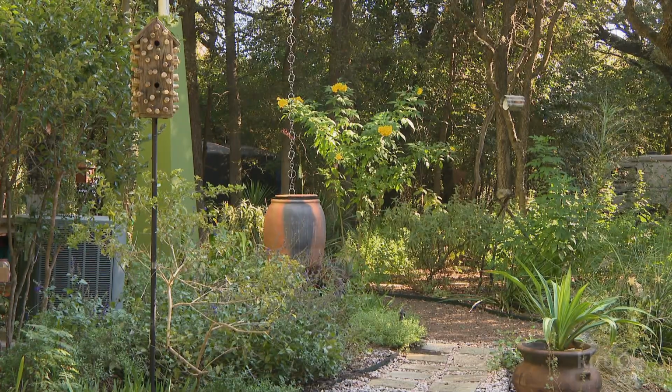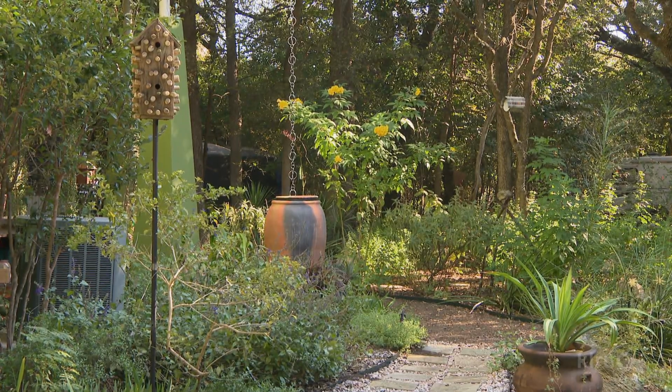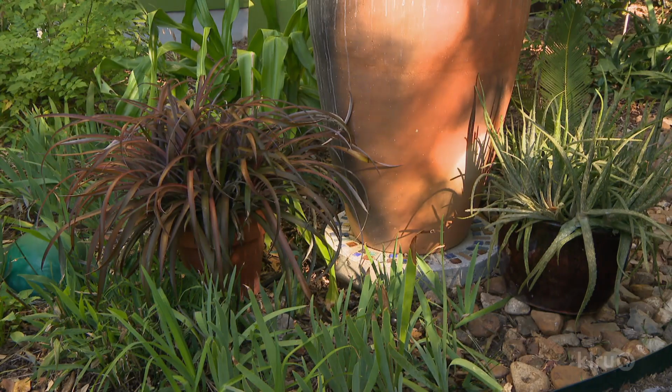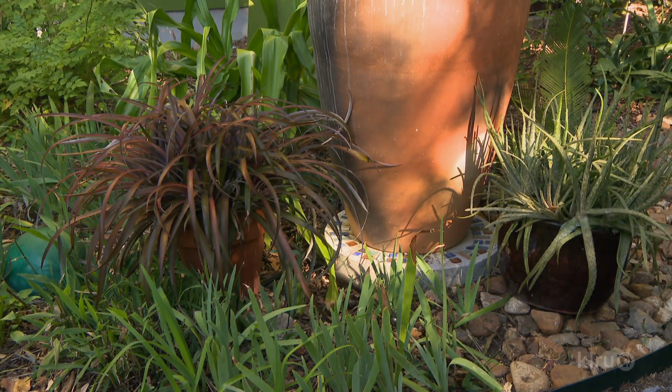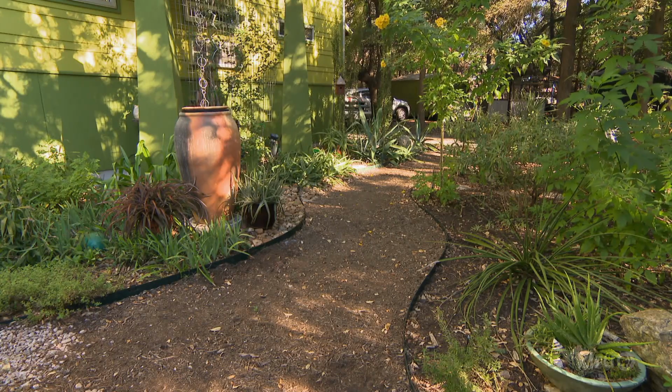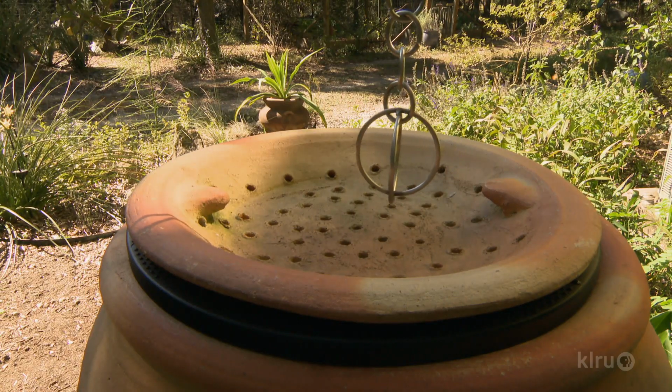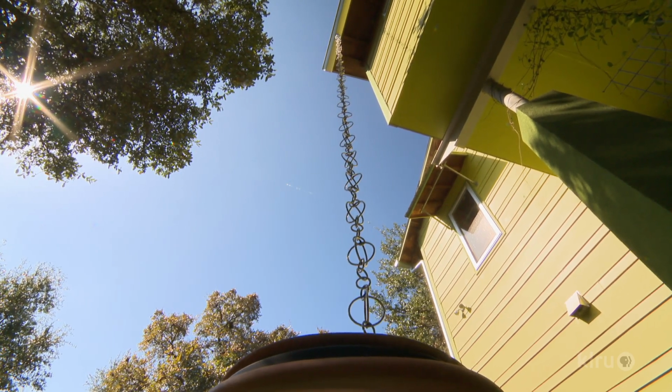To prevent washout on a front walkway and to water potted plants, they installed an attractive ceramic collection tank. We built a concrete pad underneath it, and we decorated it with tiles, sort of to give it a little bit of a mosaic look. We wanted something rather than just a downspout, so we put a rain chain down from the gutter.